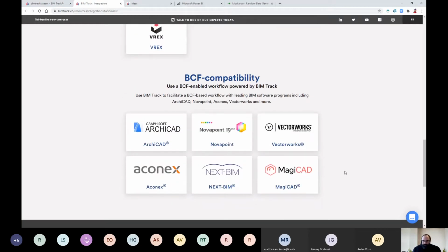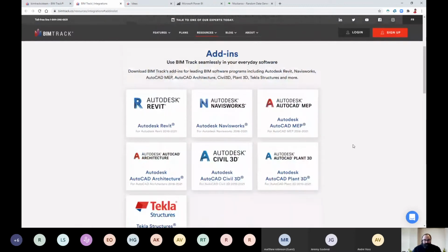And of course, we also have the BIM collaboration format, or BCF, capabilities where we can export the BCF. The BCF is where all the metadata for the issues is stored, and we can put that into another type of platform that supports that format and share the information back and forth. And all of this sits on top of an open API. So if something you would like to work with isn't available here, the API is open for you or someone you know with a little bit of coding chops to make that work.